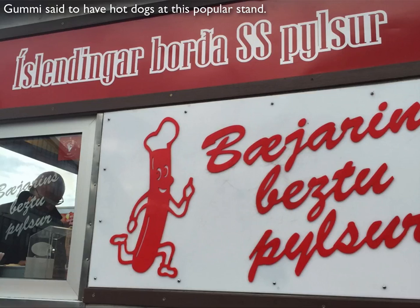Okay, so we got back to Reykjavik, and we'd had a pretty good lunch on the way at a place that we stopped, actually where the geysers are. And we weren't overly hungry. I had no dinner reservations. I didn't think we'd want anything, but Gummy had told us you absolutely have to have an Icelandic hot dog. And I'd heard about Icelandic hot dogs because they're made with lamb, which is kind of unique, and I happen to like lamb. So he said, the place to go is this little roadside stand in Reykjavik.